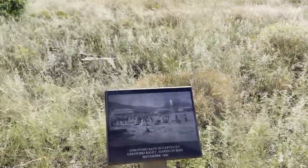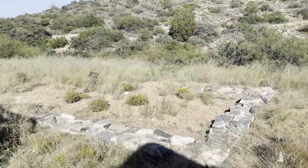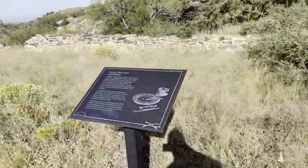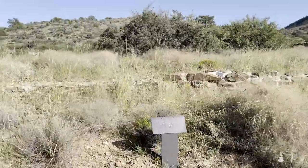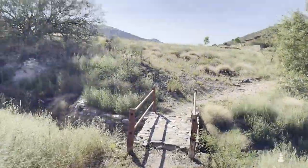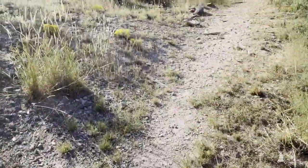Geronimo band in captivity. Interesting. Cavalry kitchen. Are you hot? I'm trying to cool off. Trying to watch out for rattlesnakes here. Cavalry mess hall. Butcher shop. Steam engine pumps and ice machine. I wonder if this was part of the original setup or not.